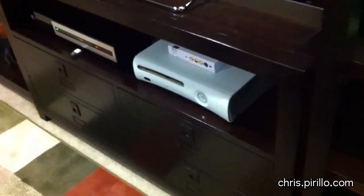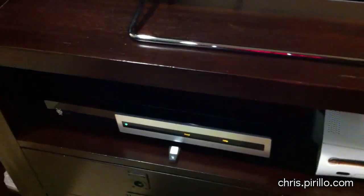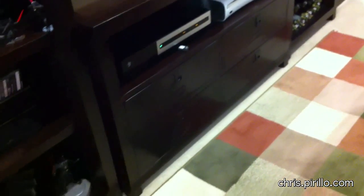There again is the Google TV, 46 inches. I've got an Xbox 360, a video converter from Canopus. There is the TiVo HD. Again, I've reviewed a lot of this stuff in the video feed. Not really much in those drawers there other than separate cables, like different audio cables, different video cables, some other random stuff.